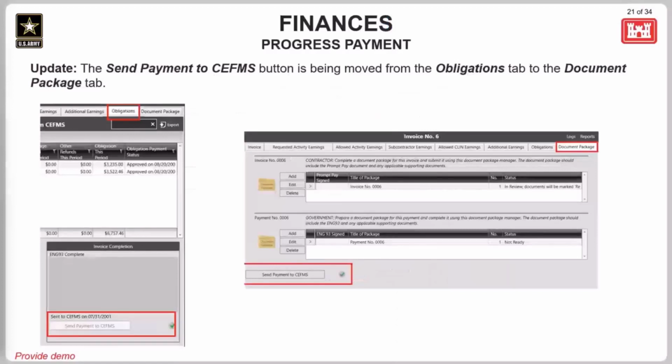Okay, next is a pretty significant change, sort of minor, but also significant. The Send Payment to CFMS button has been moved from the Obligations tab to the Document Package tab. Hopefully this allows the process of creating and completing an invoice to become a little bit more streamlined. We will demo this as well.